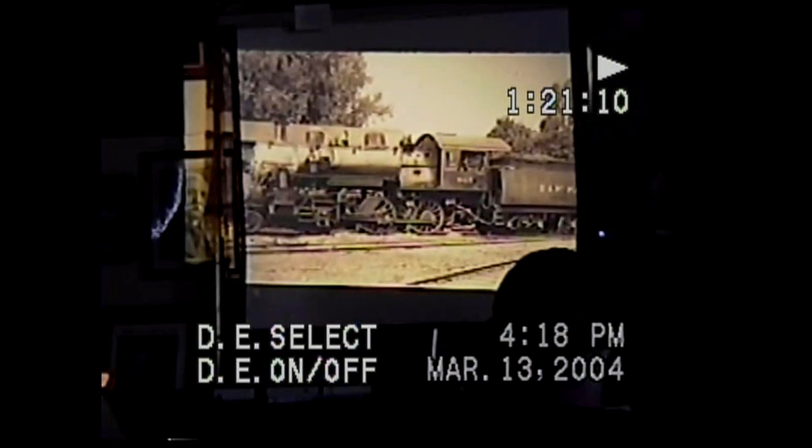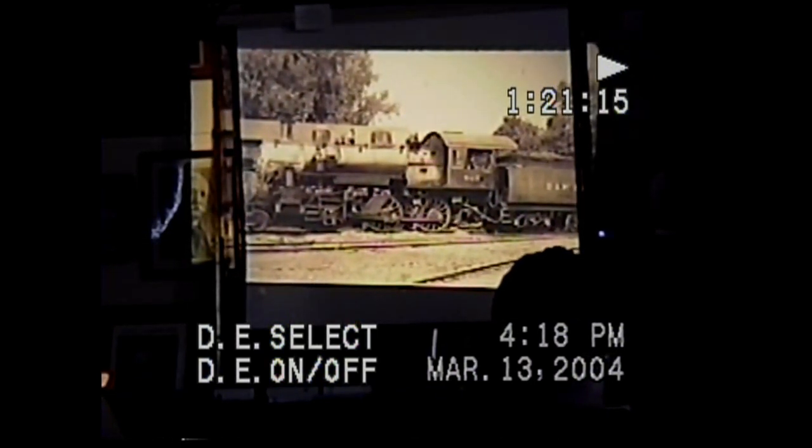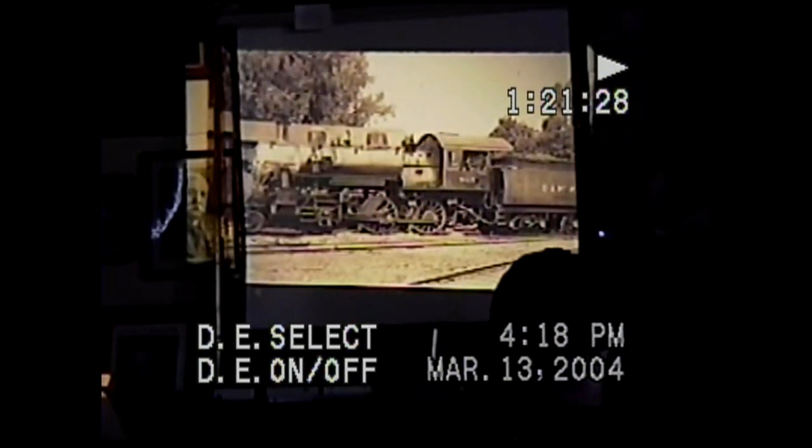Along with this engine, this is the one I mentioned that belongs to the Delaware, Lackawanna, and Western. They used to alternate these. They'd run one for a year, and then they'd kill the fire, and they'd run the other one for a year. They tried to maximize the use of the engine.